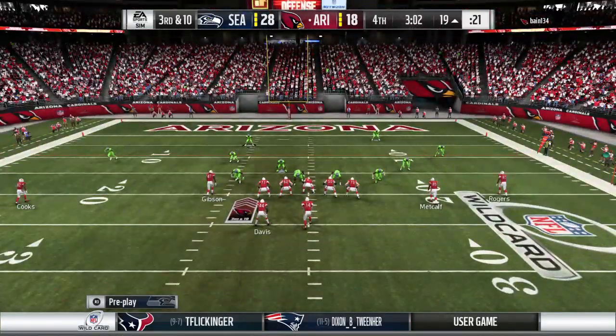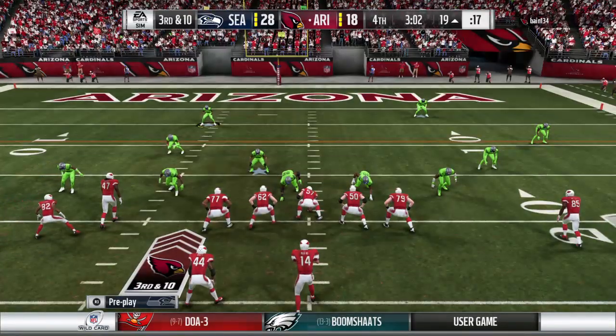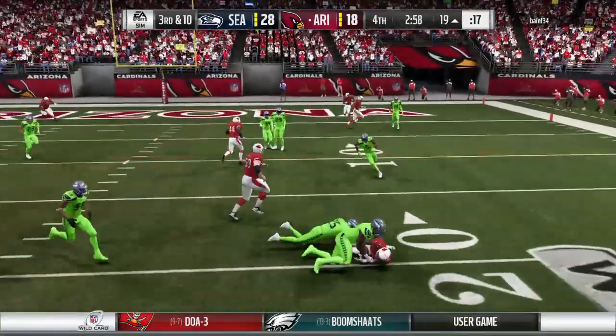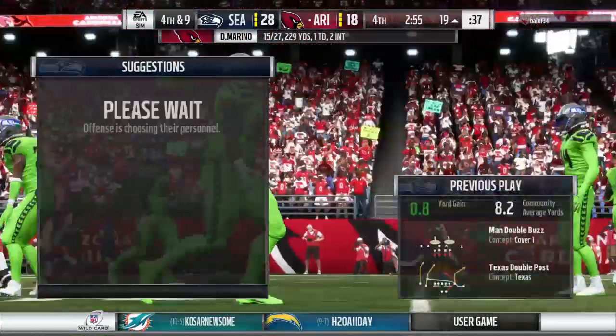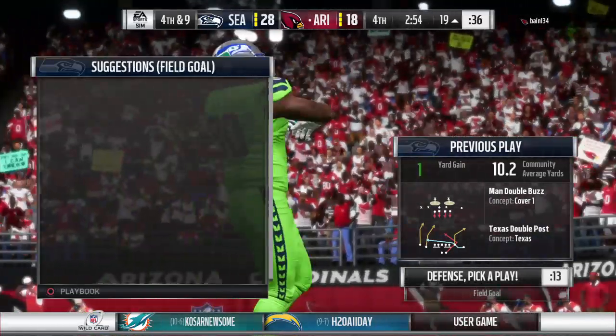This offense was on the move. Now 2 straight incompletions have them looking at 3rd and 10. Here we go again with Marino. And that's complete to Cooks. And he'll be brought down inside the 20 at the 19. Good defense holds him to only a yard, and it'll be 4th down.